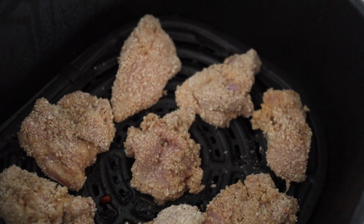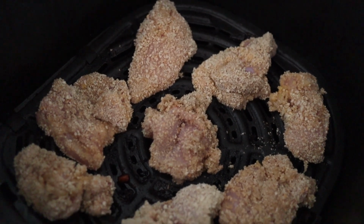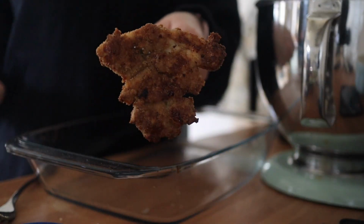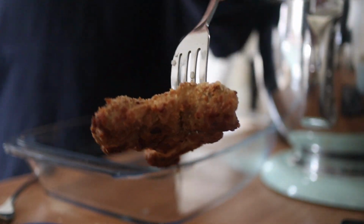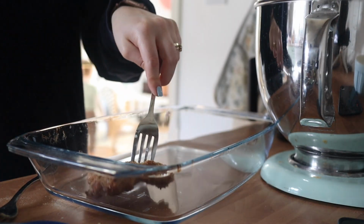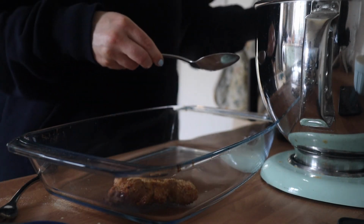It's just a healthy version of KFC. It's absolutely delicious. Highly recommend, and it's a really great sort of Saturday evening meal for all the family. We served ours with homemade wedges and lots of salad, but here you can see, there you go, it's delicious. It's just breaded chicken, but it tastes the same as KFC, and it's super easy to make from home.